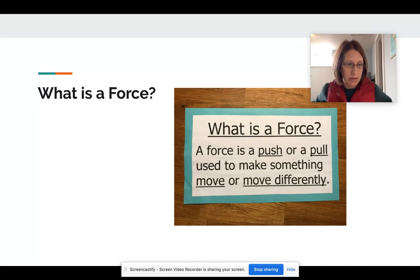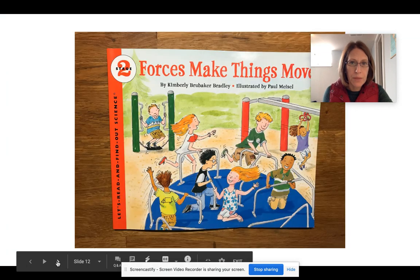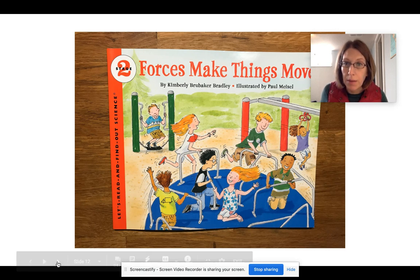So in science, when we are talking about simple machines that make work easier, work has to do with a force, some kind of pushing or pulling. And that's often what simple machines help us with. So I'm going to read a little bit from this book. It's called Forces Make Things Move by Kimberly Brubaker Bradley, illustrated by Paul Meisel.